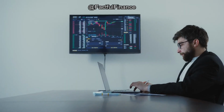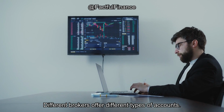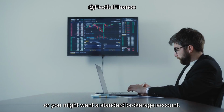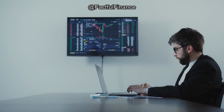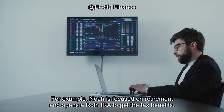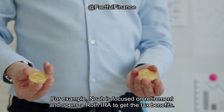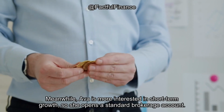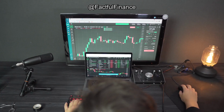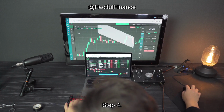Step 3. Consider account types. Different brokers offer different types of accounts. You might want to open a retirement account like an IRA, or you might want a standard brokerage account. The right account for you depends on your long-term goals. For example, Noah is focused on retirement and opens a Roth IRA to get the tax benefits. Meanwhile, Ava is more interested in short-term growth, so she opens a standard brokerage account. Make sure the broker you choose offers the right type of account that aligns with your goals.